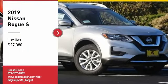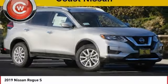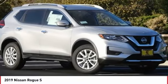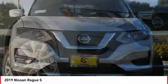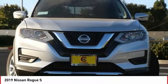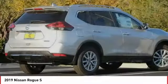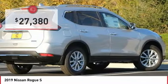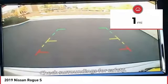Make a great choice today with the 2019 Rogue. The stylish Rogue gets 27 miles per gallon and still boasts nearly 58 cubic feet of cargo space. With a 5-star side impact safety rating and confident handling, the Rogue is more than you expect and everything you deserve, and is priced below $30,000. This vehicle has less than 100 miles.